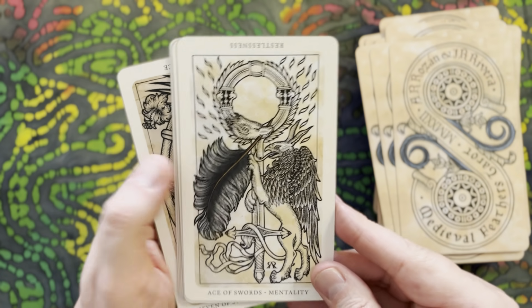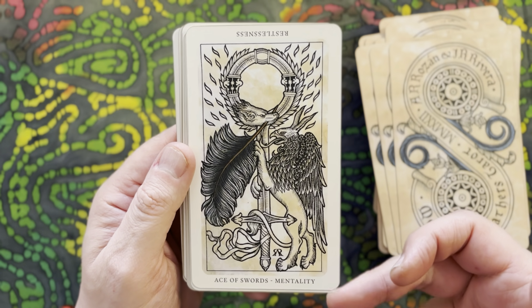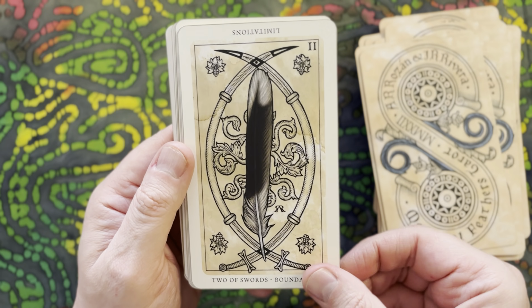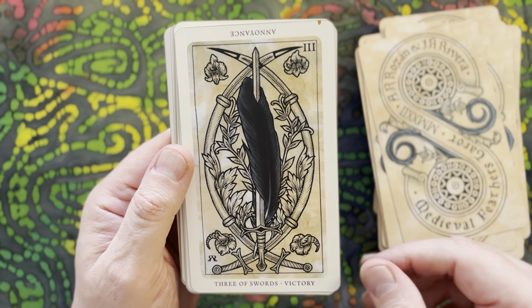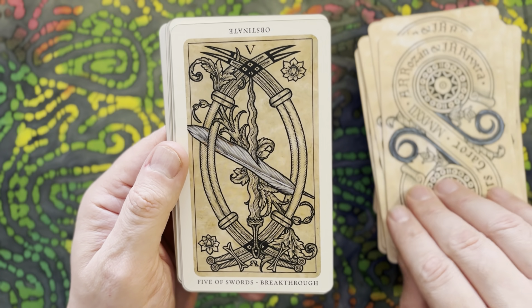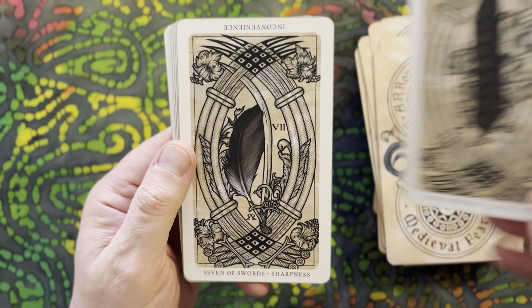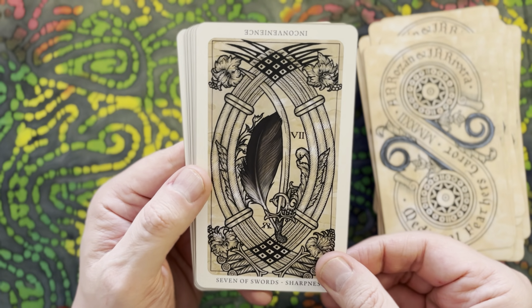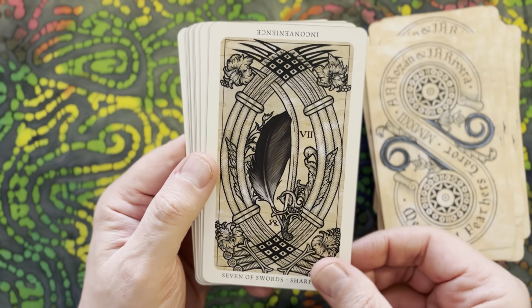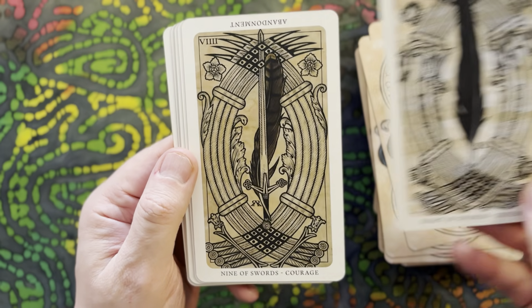Stunning. And our final suit is our sword suit. And again, swords is air, which is about our thoughts, mentality, sets the scene. Boundaries, victory, restriction, breakthrough, oh beautiful, adaptation. Oh, just look at this. This is why we don't need AI decks, not when you've got fantastic artists out there creating such beautiful pieces of work.